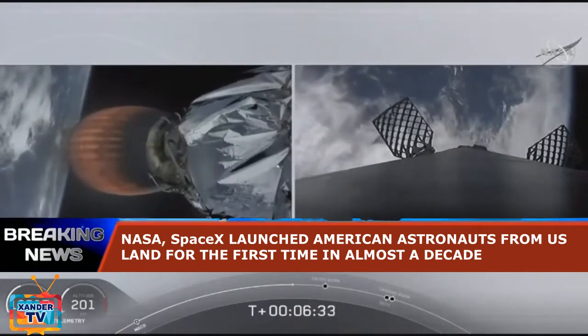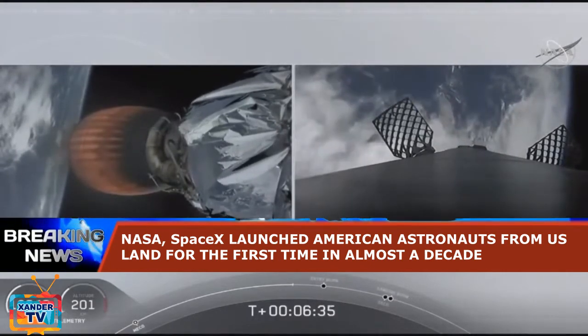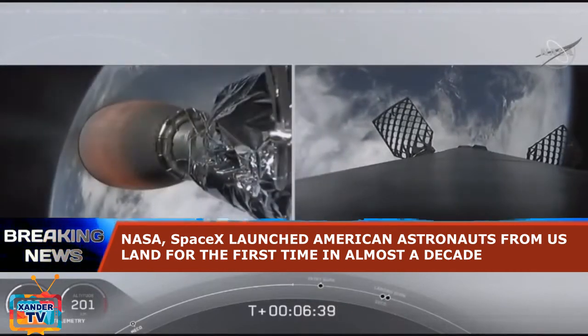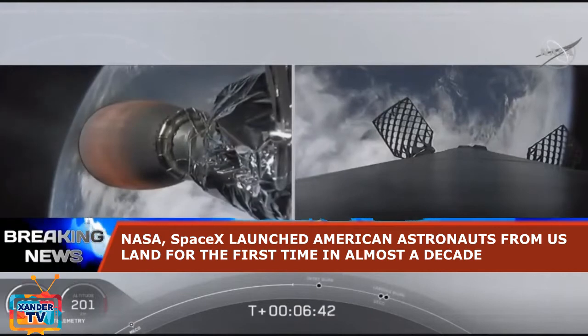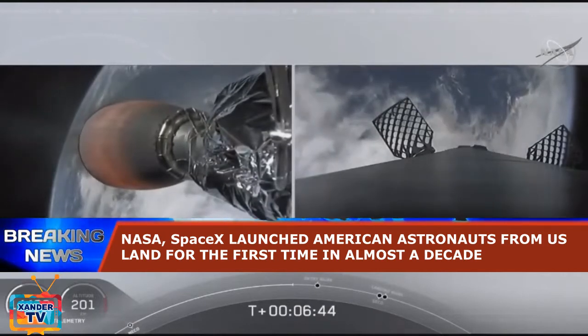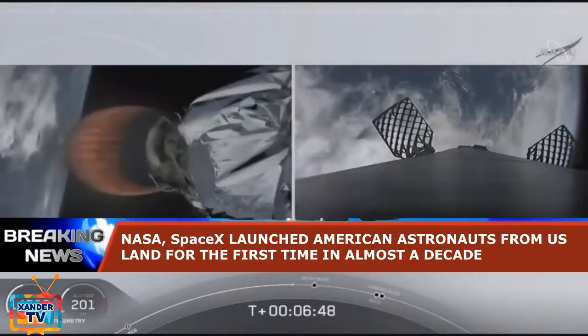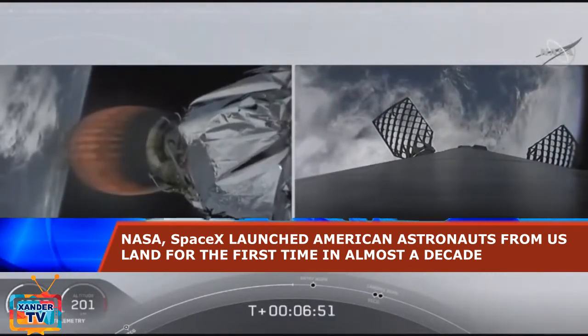Again, if you're keeping an eye on that timer, that's going to continue to burn until 8 minutes and 44 seconds into flight. So a little over 2 minutes from now, we'll hear the call out SECO. Stage 2 propulsion is still good. A little over 3 minutes until Dragon physically separates from the second stage of the Falcon 9.